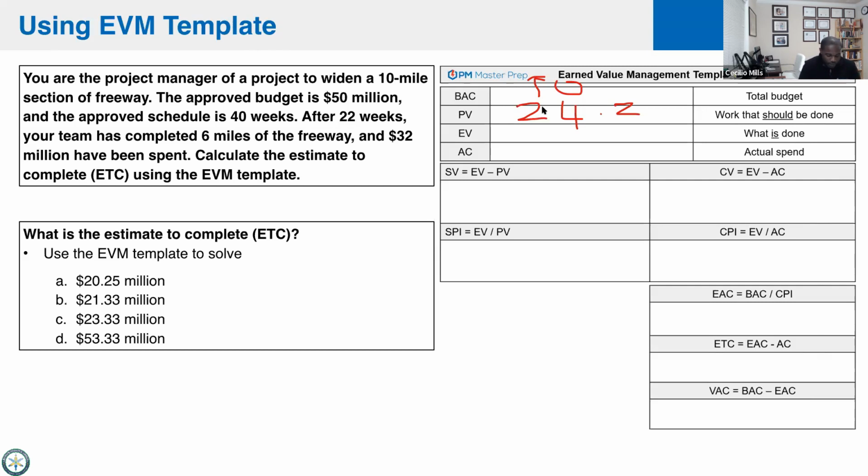And then our earned value, we've completed 6 miles. So if we do 6 times 1.2, then we'll get 7.2 million. If you can see that number. Let's change the color. 7.2. And then our actual cost, they've already told us we've spent 32 million. Wow, what a project.